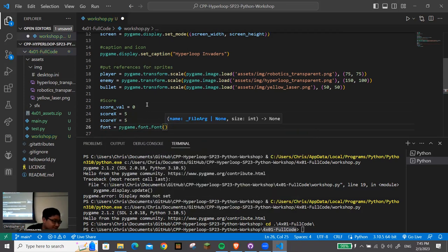And I'm going to make the font pygame.font.Font, freesansbold.ttf, 64. Right. 64 is the new pixel size. So keep that in mind.